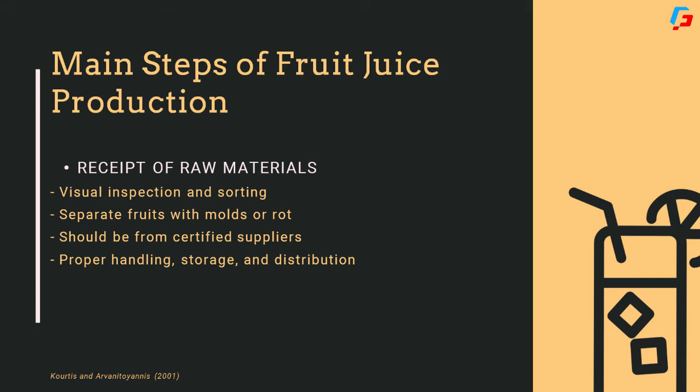So first, the receipt of raw materials, which involves obtaining the materials from certified suppliers and separation of fruits with molds and rot through visual inspection. Also, handling and storage must be done to prevent contamination of the raw materials. If the products will not be processed right away, fruits should be stored at refrigerated temperature, or in a cool, dry place if the fruit is sensitive to chilling injury.